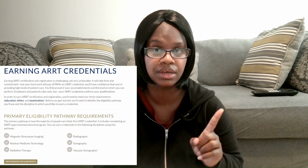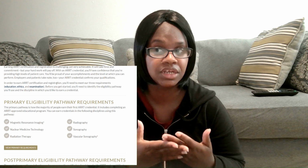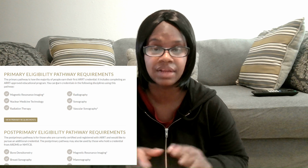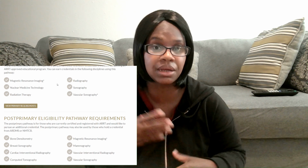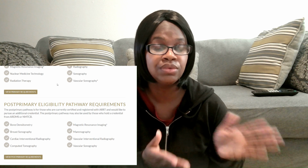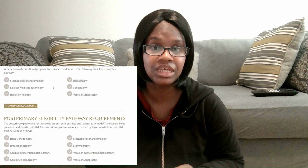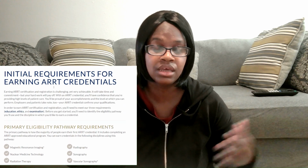So CT and MRI, we're not even counting that because number one, through ARRT, they wanted you to have your X-ray license, and then number two, to get the post-primary certificate, which would be breast ultrasound, I had to have X-ray, and then I had a mammography license. So they gave me like a boost because I already knew the anatomy, I already knew the terminology, part of the physics for breast ultrasound because of mammography.